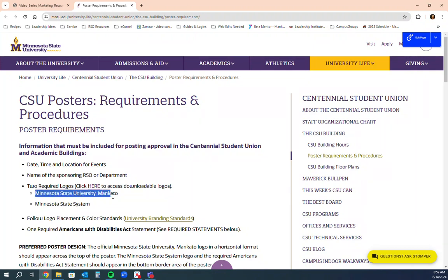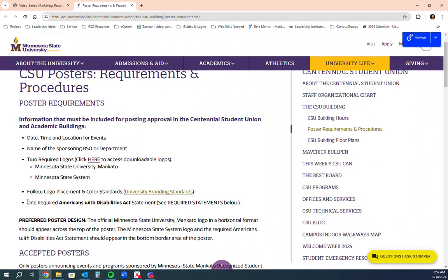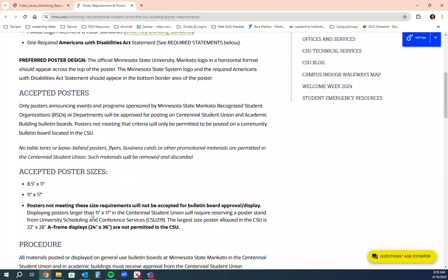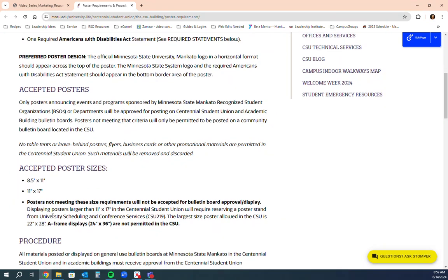And so this is where you're going to need to work with the creative production team this year. The Minnesota State University Mankato logo is not available for download at the time. And then make sure that you're not crowding or changing or moving the logos around. And we do have some required statements, which you can see down below. We do want posters to be 8.5 by 11, which is that regular size paper, or 11 by 17. Those are the biggest things.